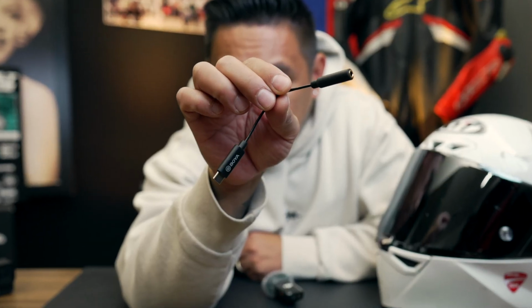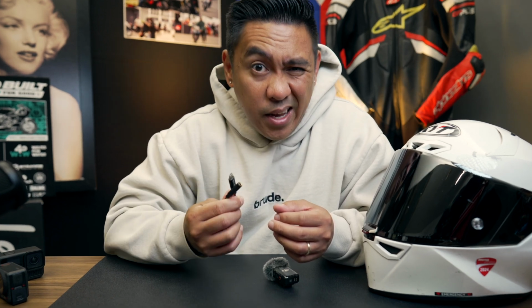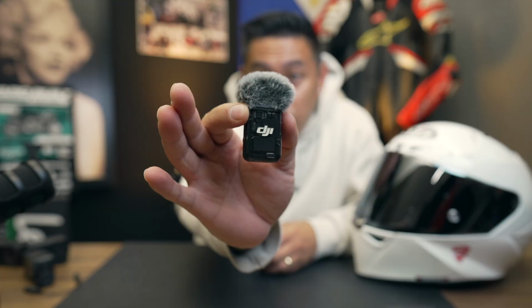You'll see some people using one of these, which is exactly the same thing, but there's one huge problem with this setup. You have to turn the gain down very, very low. I think the last time I used this setup, the usable gain was a -10, and while the audio inside my helmet was crisp and perfect, it didn't capture audio from somebody I was talking to that was like 3 feet away. That's where DJI's second solution comes in, the wireless mic 2.